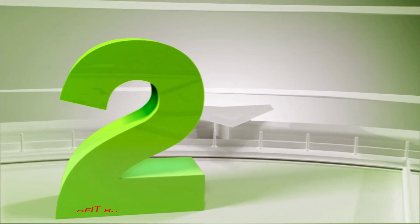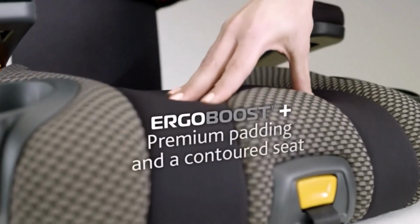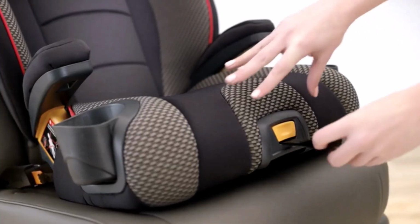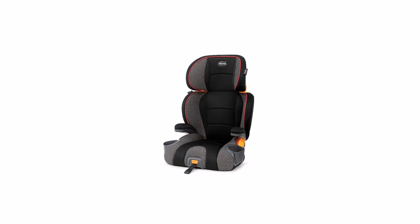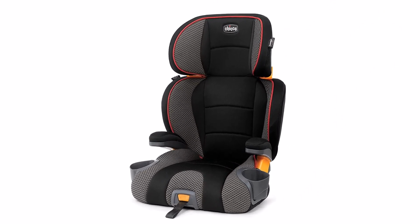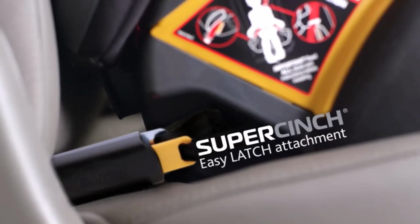Number 2. Chico KidFit Booster Seat. This Chico KidFit Booster Seat is a good direction to take. You can get it in a range of different colors, all relatively muted to mask any potential spills or stains. Meant to fit alongside other car seats, this option has cup holders built into the structure. Retractable to add space, they protrude only a little past the armrests.